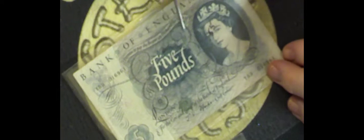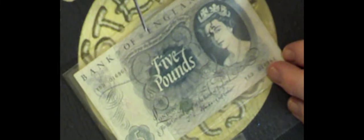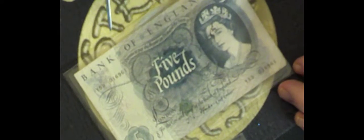The second note is this one. Is it actually written on? Yes, it is. It's a blue £5 note, large size, the original one going back from the 60s and early 70s. It's actually got the number 55 written down across the Queen's forehead, which is not ideal if you're collecting notes, but this is the only copy I have of this type of £5 note.